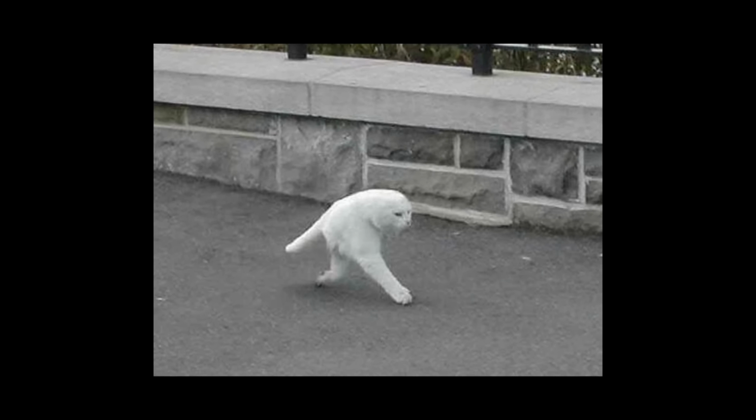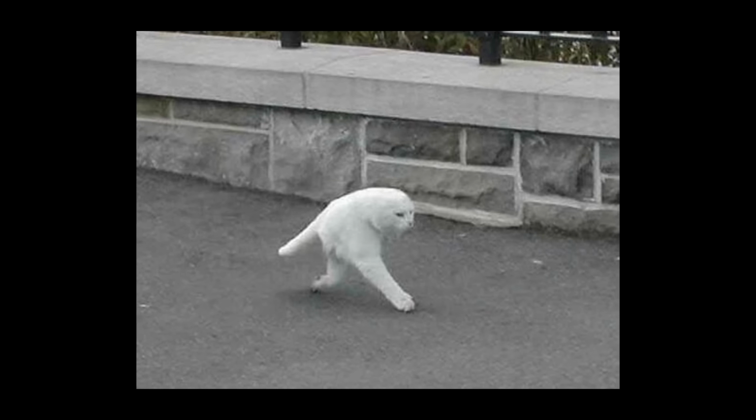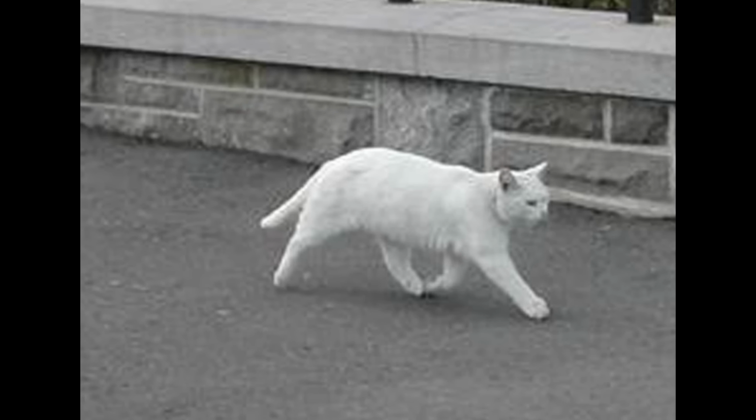I guess a lot of people were under the impression that this picture is from Google Maps. Like it was a picture of a cat ripped off of Google Street View and it looks like that because of some glitch or something. But it's actually just not. It's actually just a Photoshop picture of a cat.